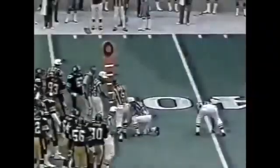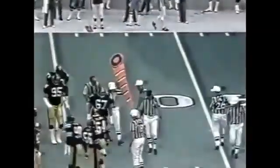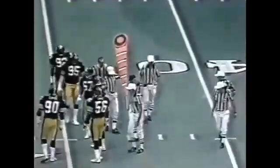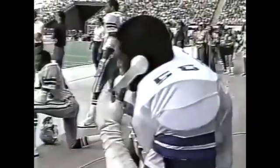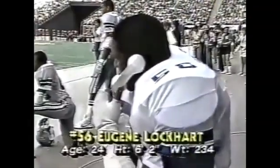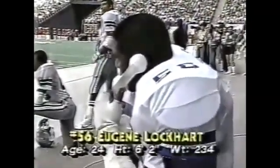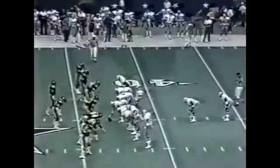Eugene, the hitting machine Lockhart. He earned that name, didn't he, Charlie? Yes, he did. He earned it in high school. And the reason he earned it in high school, in one high school game, he knocked out 7 opponents. 2 of them said at halftime their bell was rung. 5 did not want to come back to the ball game. He grew up in Crockett, Texas, named for Davy Crockett. It is said that Davy camped there on his way to the Alamo. Well, he's camped on a few people today, let me tell you.